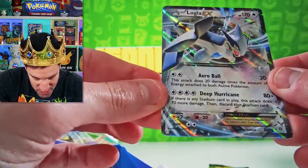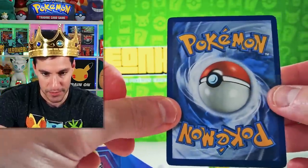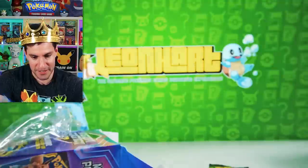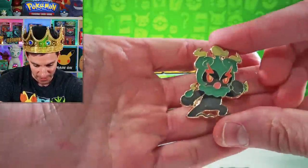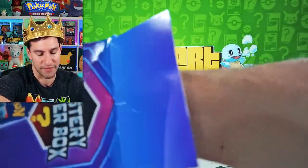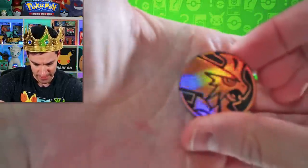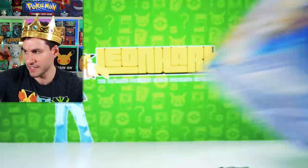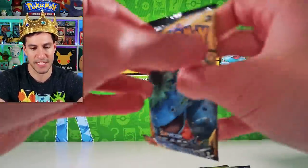Look at that. That is from 2015. It's an EX card, and it is in terrible condition, considering all the whitening on the card. And oh wait, there's the pin. I forgot. So it's just a Marshadow pin. Nothing too crazy. Hopefully this has included everything that it says it's supposed to include. And then what looks like a Blaziken coin. So I think that is probably everything from this specific box. Let me just throw that over there. Let's get into the packs very quickly.